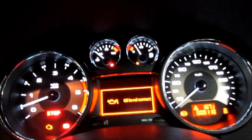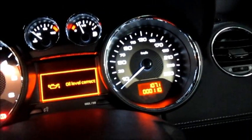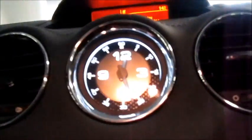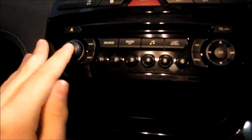Let's power on the car. Has 107.1 miles on the clock. Clock in the center. Also has a full CD radio. And everything is displayed up on the screen.